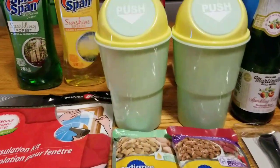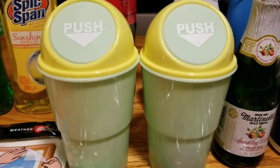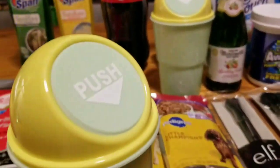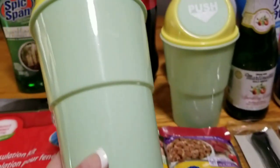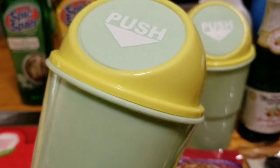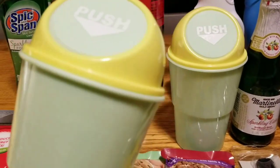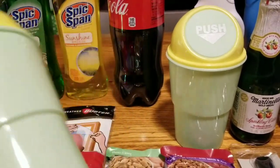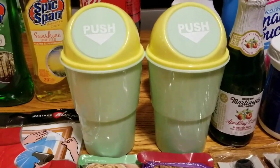So the next items I have been looking for, oh my gosh, guys, I never thought we were going to get these. These little tiny garbages, I think they are so cute. I got one for my car and one for my daughter's car. They fit right in your cup holder. I'm going to show you footage in the store of the colors that my store had to offer. These were the two that I really liked the most. So yes, I'm going to show you right now all the colors the store had available.